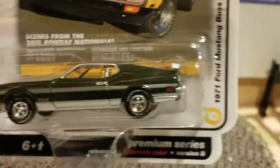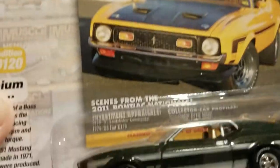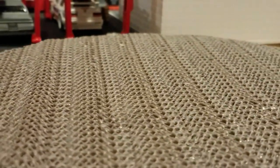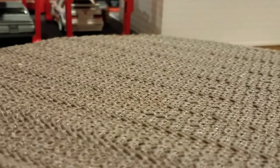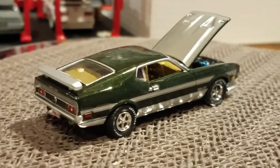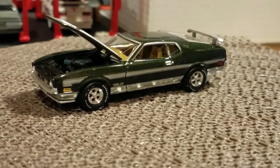Next, this is a '71 Ford Mustang. Again, some facts there, in a dark green poly. And the hood does open up. So that's a very nice clean looking car. If you're a Ford guy, a Mustang guy, and you wanted to collect a few of these models to display on your desk or at home or on a shelf, these are really cool cars to display.